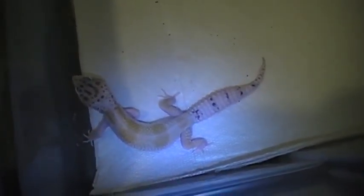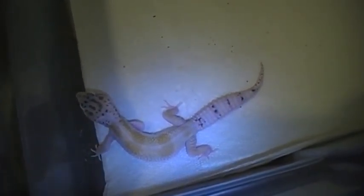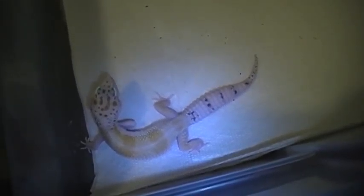So, three females that will be ready. The Bold Bell will not be ready by January. She is the same size and young, so it'd be next season, I would say about this time next year.